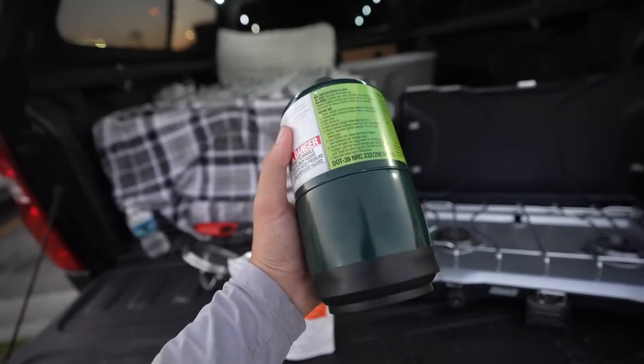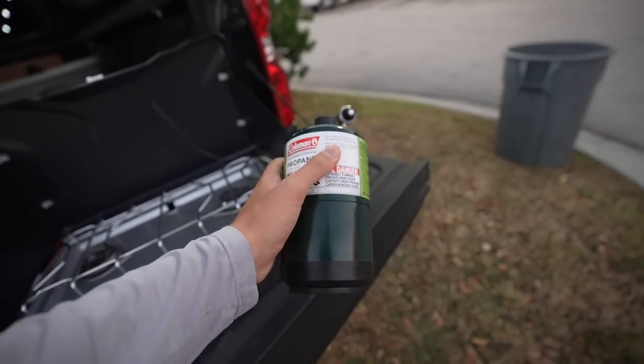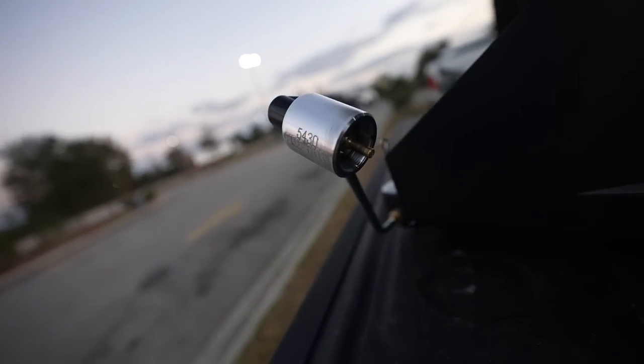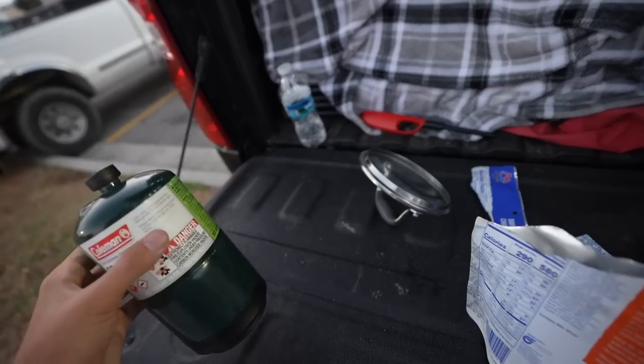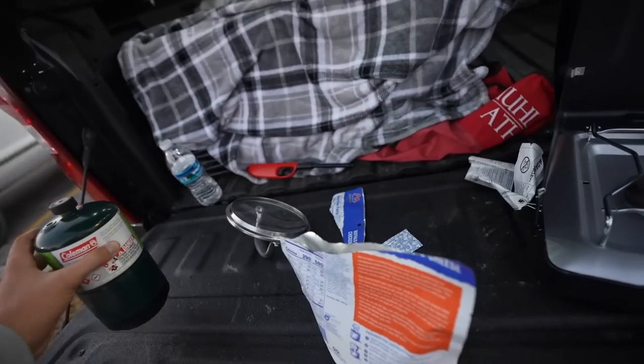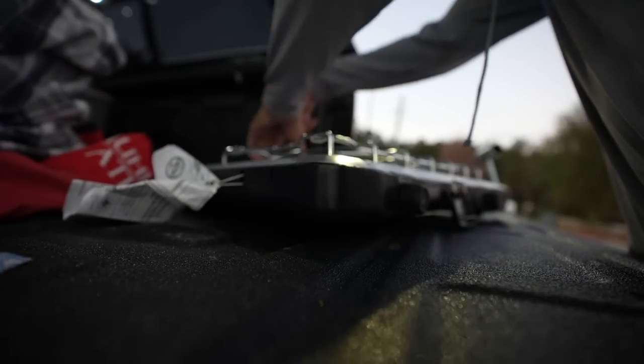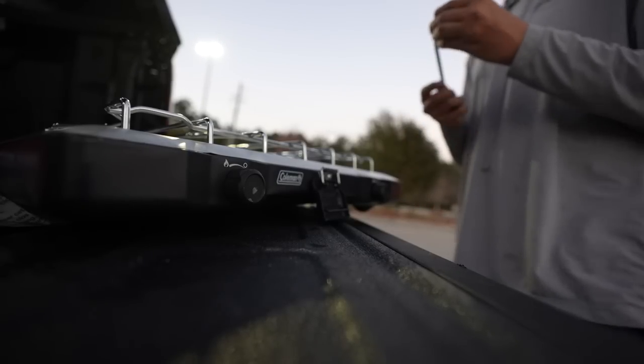All right, and it's as simple as that. These little canisters just screw into the opposite end of this thing right there. So that's very nice. I'm sure if you're really cooking with both of the burners, this will probably deplete it pretty quickly. Just pop these little sides out. Pop this thing out and we are good to go.